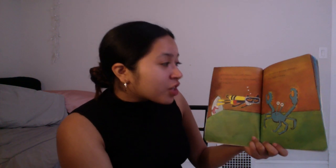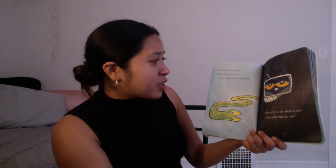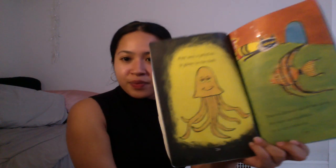The cave is getting darker. Pete feels another tickle. Then he sees an eel. Pete swims past it. It is too long to be a seahorse. Friends, eels live at the very bottom of the ocean where it is the darkest. Oh no, it is too dark to see. How will Pete get out? Uh-oh, friends. Pete sees a jellyfish and it glows in the dark. Pete is almost out of the cave. He sees an angelfish. It is very colorful. The angelfish.